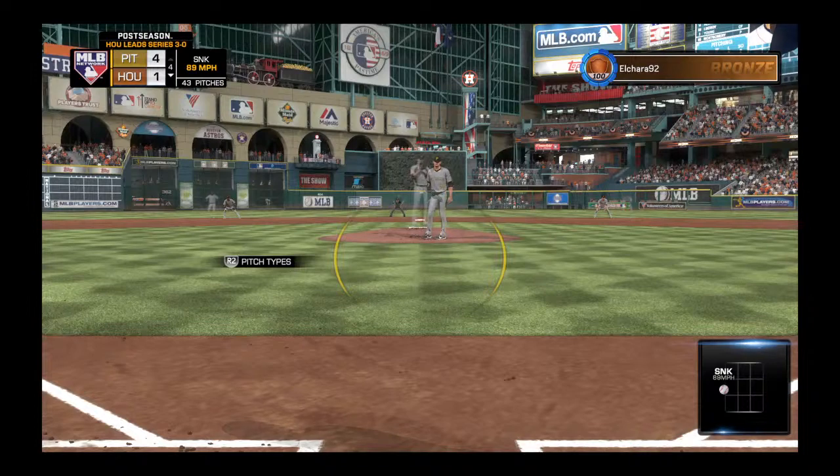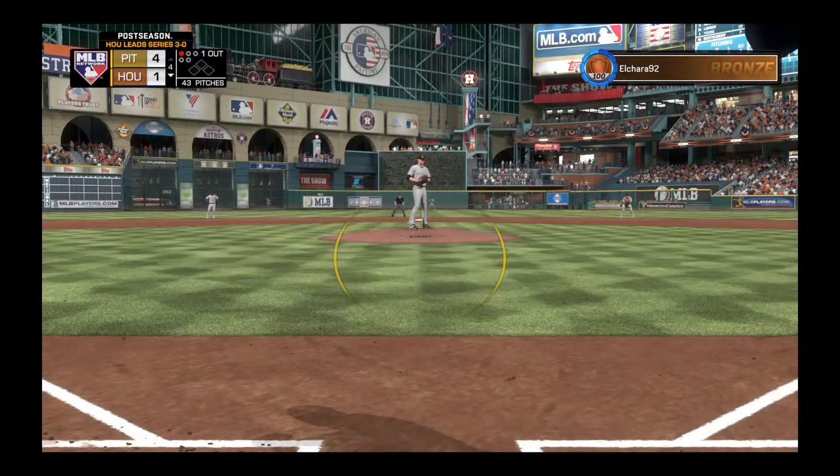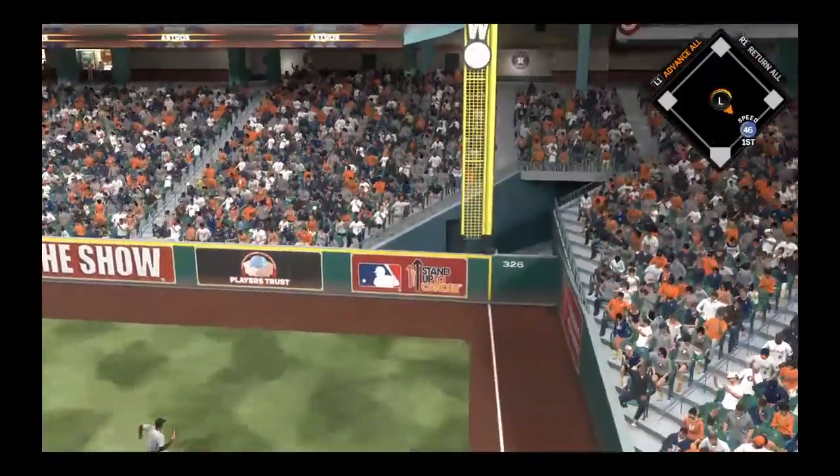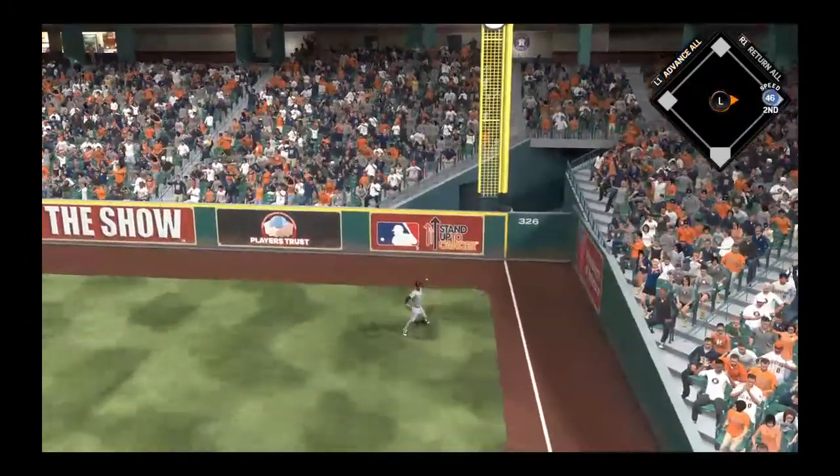Off the plate and away there, 1 ball, no strikes. The windup and the 1-0 pitch. And a swing as he pulls this one into right. That gets down, and he's got himself a base hit.